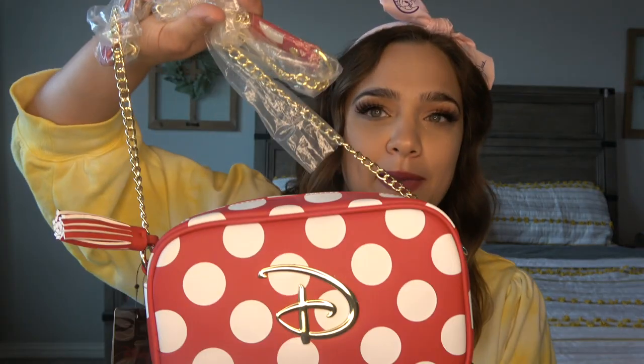The next one is another crossbody style. I have saved this one wrapped because I'm probably going to use this in the park at some point, and I just want it to stay nice, especially with this metal chain. I just worry about them discoloring or something like that. Not rusting. You know, like when gold stops looking so gold, that's what I mean.